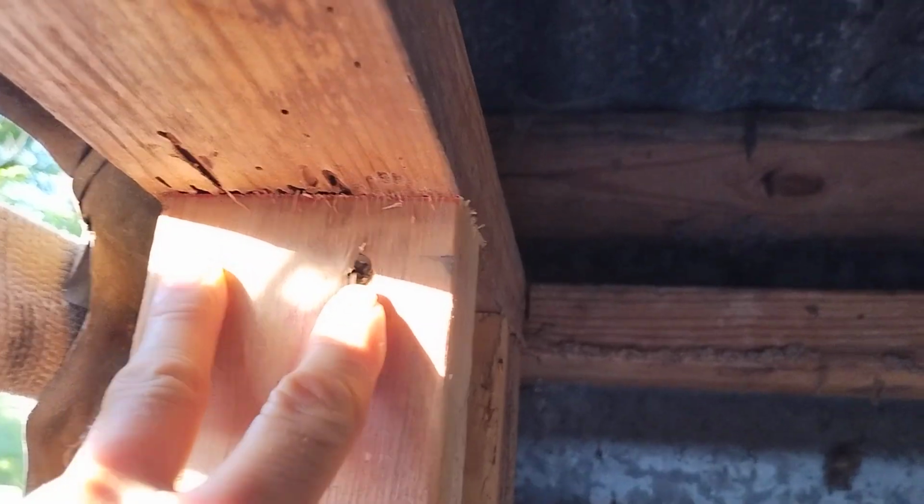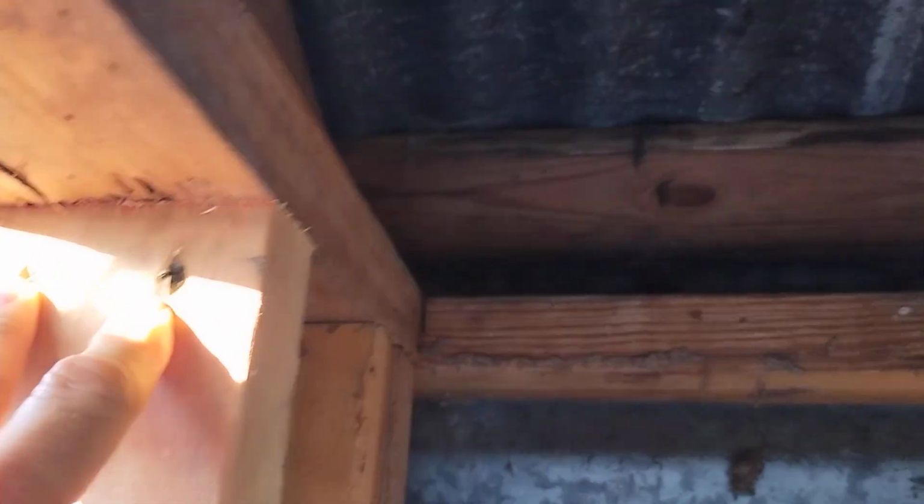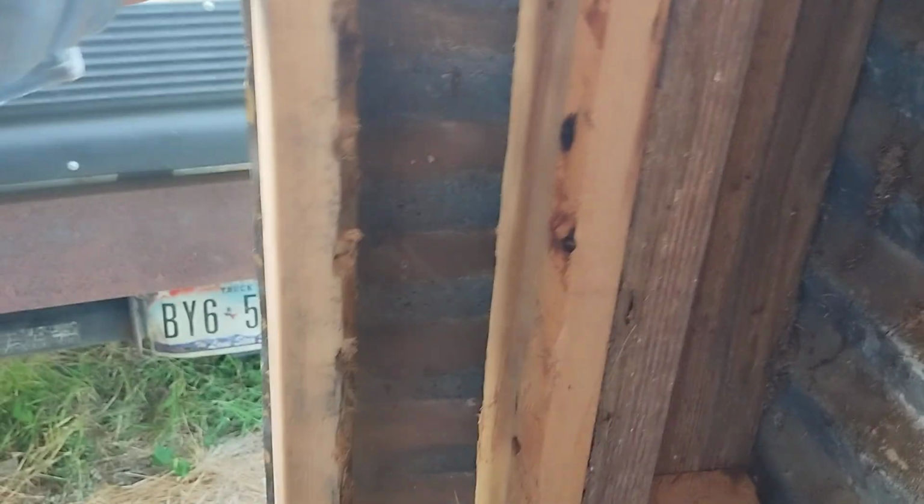Here's where I toenailed these screws in at an angle, and on top there was nails. I had to knock them up, so I knocked one back down. Can't get to that one, but it's got screws all in the different locations to hold everything together there. And at the doorway, I made sure to put 4 screws top and bottom, so that board that'll be holding the door will be strong enough.